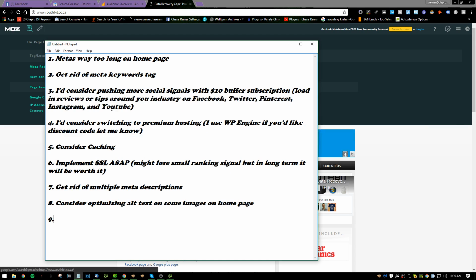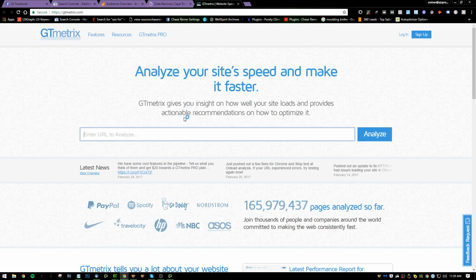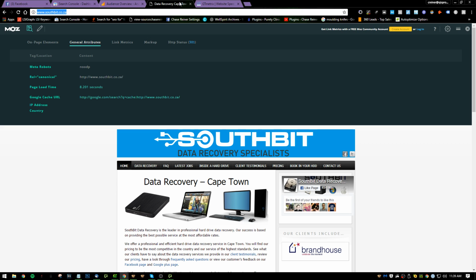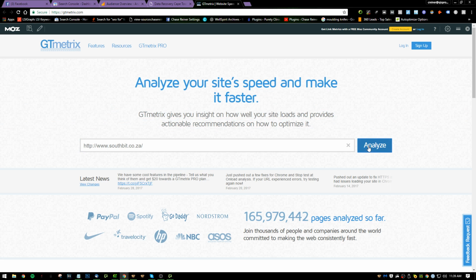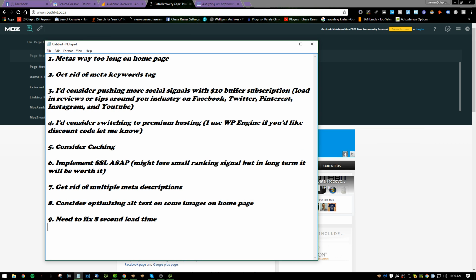General attributes, we've got an 8-second load time, so we're going to be taking a massive hit in our rankings for that. So we need to fix the 8-second load time, and we can just plug this into GTmetrix really quick and see what we can do to fix that. Come on, seriously? There we go. The other thing I can see just from my eyeball is that there's no favicon, so we need to get a favicon in here.